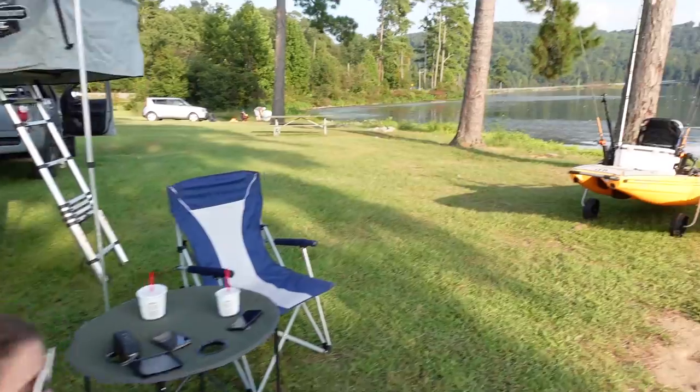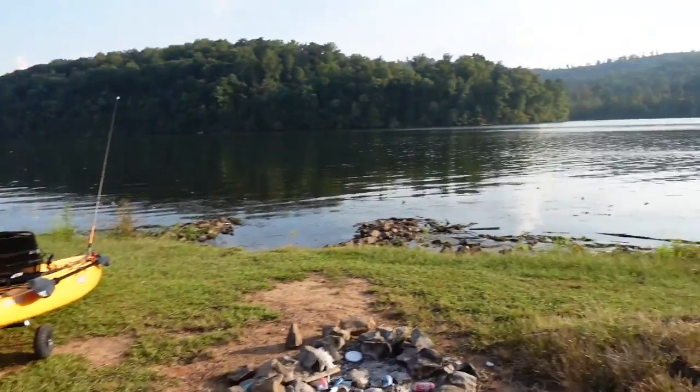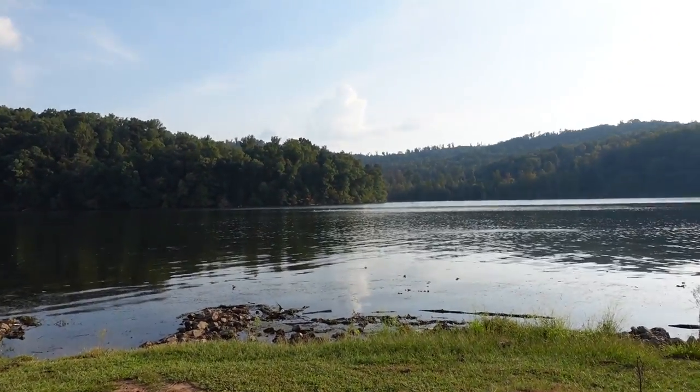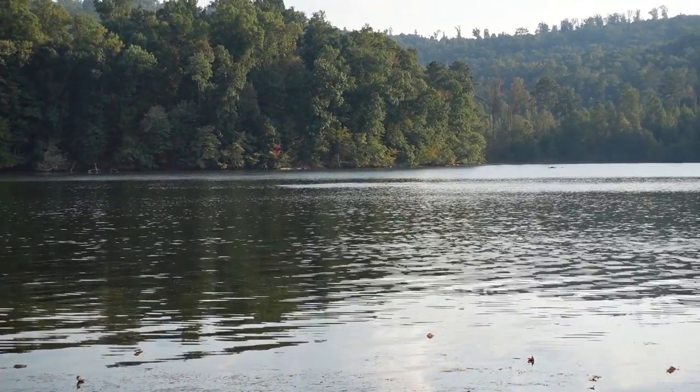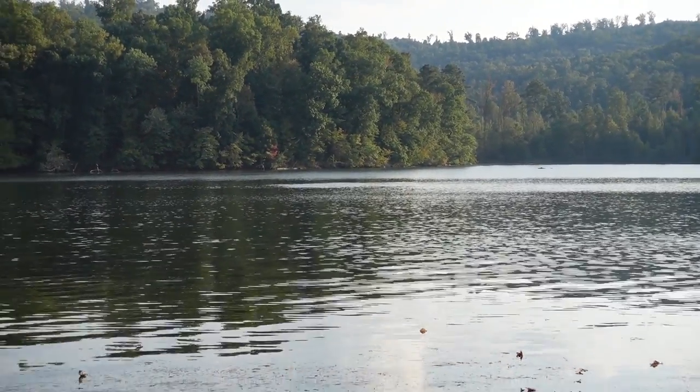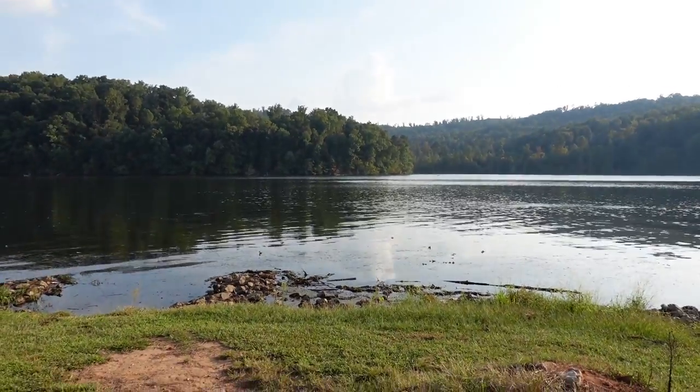But now the next mission. Can you guys see them? Look at the feed going on. I hope y'all can see that. We'll try to zoom in. They're feeding right there, right in front of me. And that's what I'm going out to get right now.